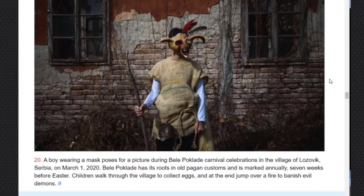A boy wearing a mask poses for a picture during Belapukalad carnival celebrations in the village of Lozovic, Serbia. On March 1st, 2020. I don't know how to say this. Belapukalad has its roots in old pagan customs and is marked annually 7 weeks before Easter. Children walk through the village to collect eggs and at the end jump over a fire to banish evil demons.